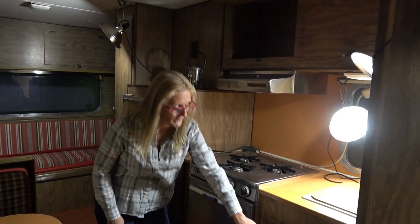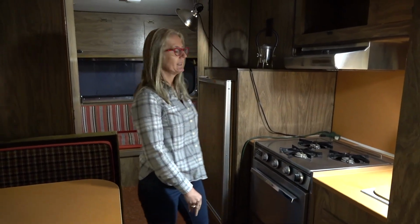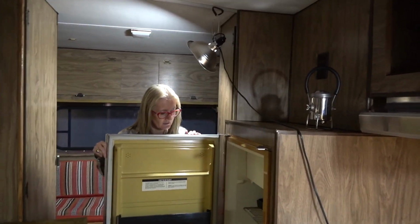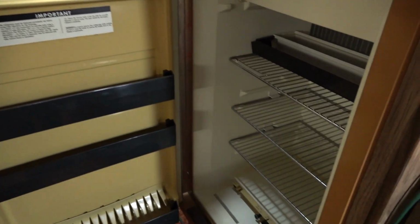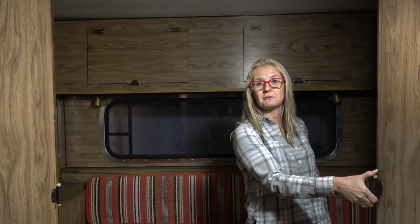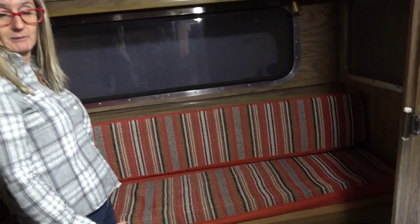Lots of storage up top. Drawers down below, with the feature to hold them in place. It's got quite a refrigerator. Take a look at that. That's really good for this size of rig. And if we keep coming back, check out the storage in here. And then when you come back, there's the couch, or it would obviously make into a bed. So there's probably sleeping for 2 anyways.